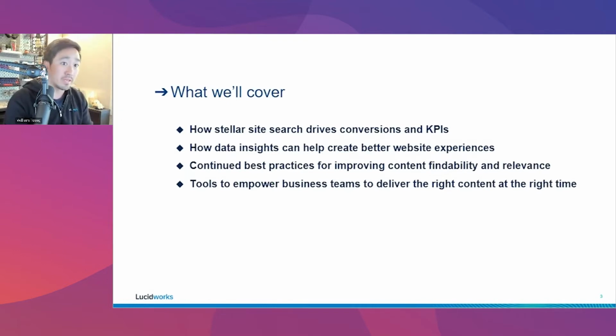Today, you'll hear a blend of experiences, some of which you already know as content managers and marketers. My goal is to tell you how to take what you potentially know and some of the best practices that you're already doing today to drive better experiences for your website visitors and create the right desired actions that drive what are conversions to you and what KPIs are important to you through search.